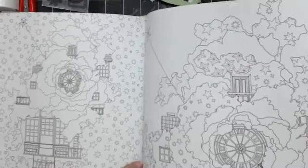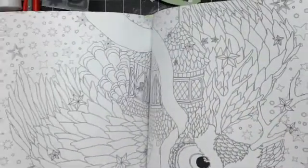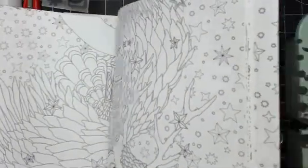Look at this one with the stars. I don't know about that. That's cute. But I don't know. It was just different, so I was like, oh, I'm going to get this one. Yeah, some of them are.